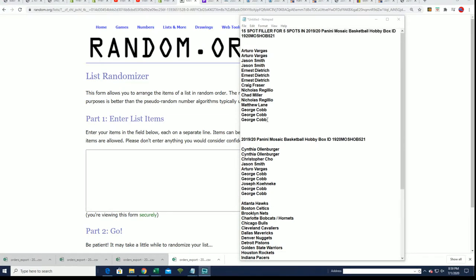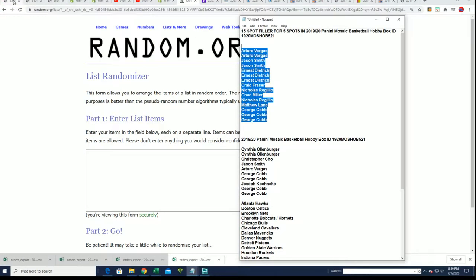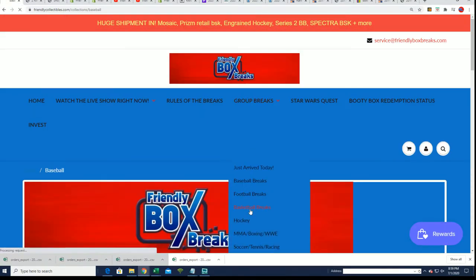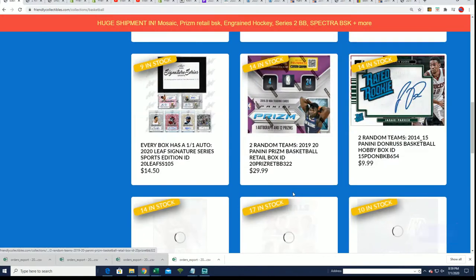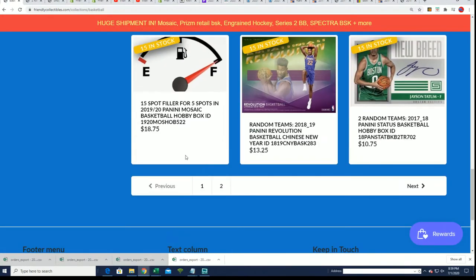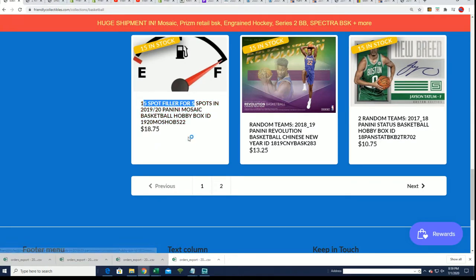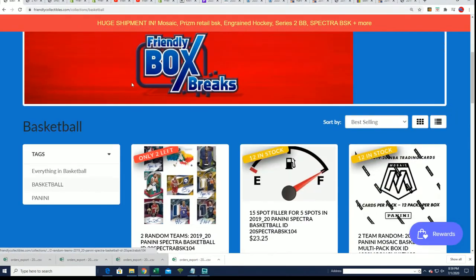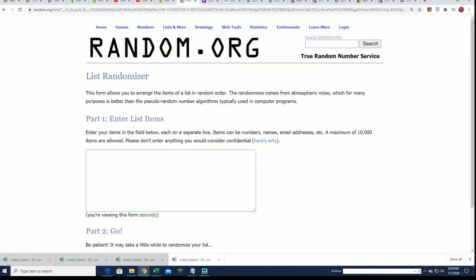We have our filler going on where you can win spots in Mosaic for around a third of the price. It is $53.50 to get in. The filler, if you win, you get in for $18.75. Five owners will win and get into this thing out of the 15-1-3 chance. Around a third of the price. Good luck.